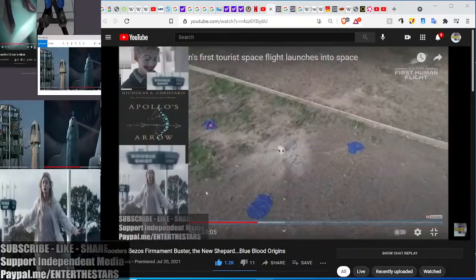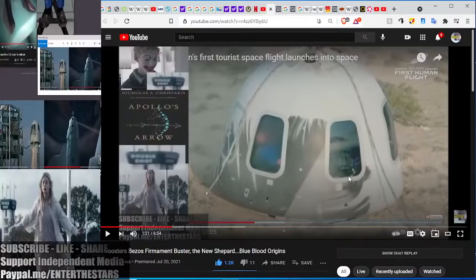Now, many of you would ask, what is this on the side? What is that design? Well, it's a feather. Blue Origin's logo is a blue feather. In this case, it's gray on the side of the rocket instead of blue, which again matches exactly the motif and the color scheme of iPetGo 2.